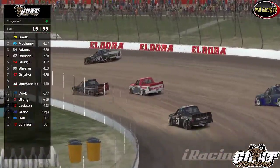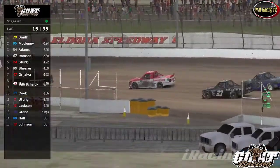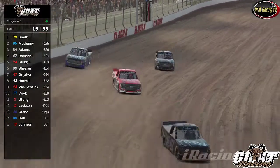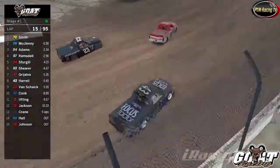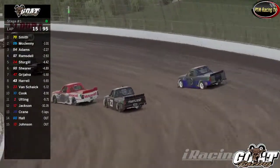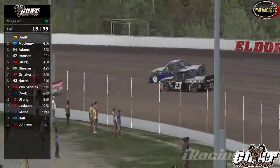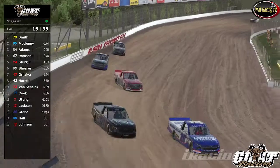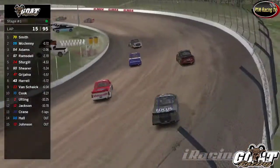Gravala and Shearer have some bouncing back and forth off the side there. Shearer gives a good little knocker there to Gravala. Gravala probably not too appreciative of it. Harrell dealing back on the top side here as the 23 tries to get around him. Can't quite make the pass. All the guys right now just stabilizing down, trying to hope for the best.